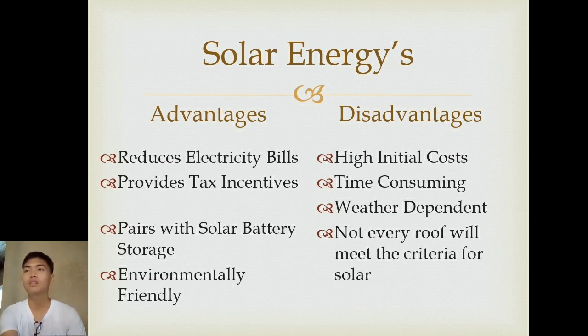So to recap, solar energy is a clean source, and it is one of the most common ways to convert energy. The founder is Edmond Becquerel, who discovered the photovoltaic effect in 1839.